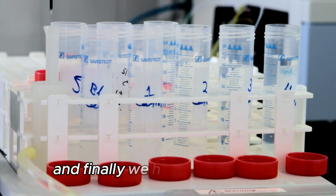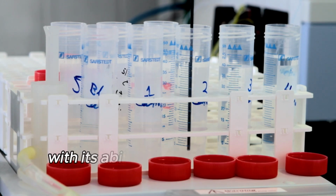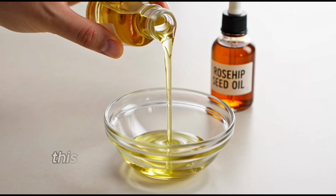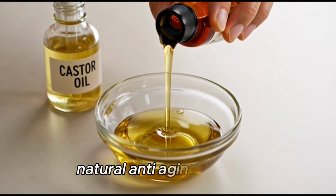And finally, we have reached number 1. The combination that surprised researchers with its ability to increase collagen production more than any other natural pairing they examined. Number 1. Combine castor oil with rosehip seed oil. This is the pairing that completely changed how researchers viewed natural anti-aging skincare.